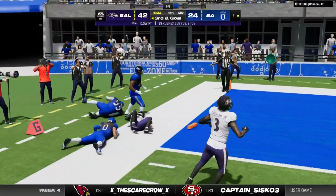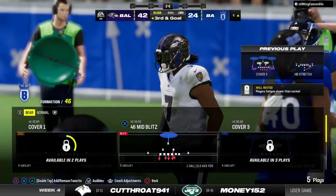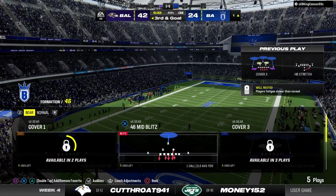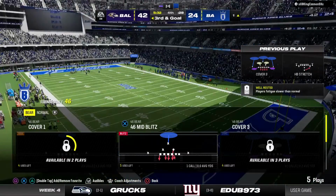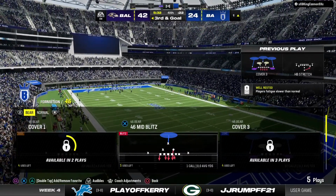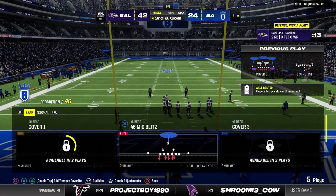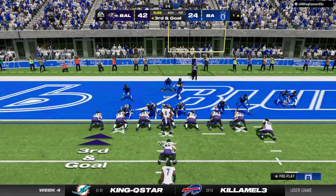And he is out of bounds here. 157 yards rushing for him now as he has been tremendous all day long. Some good strong running right there. Some power and some explosiveness just about got him into the end zone. About a half yard from the end zone, 3rd and goal.